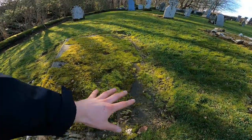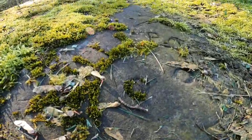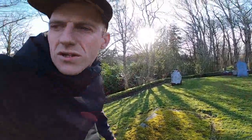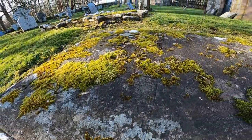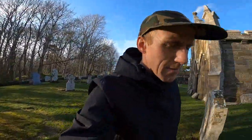Sadly, this ancient grave here can hardly be seen. The details that were once carved on it are covered from the moss, which probably does protect it from the frost and the worst of the weather. But there's a few of these ones. You can see the slight remains of something that may have been written on it. Wow, folks, this is just absolutely mad.